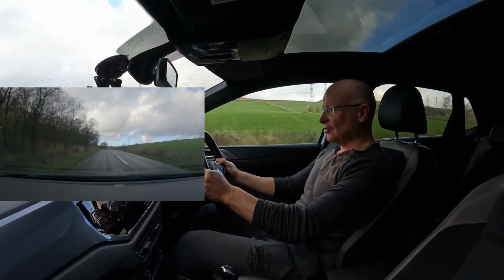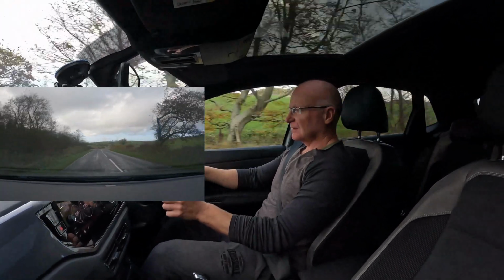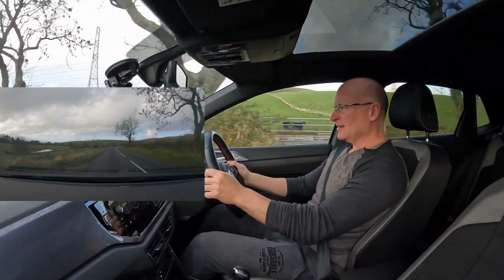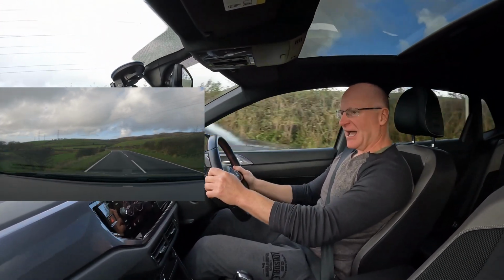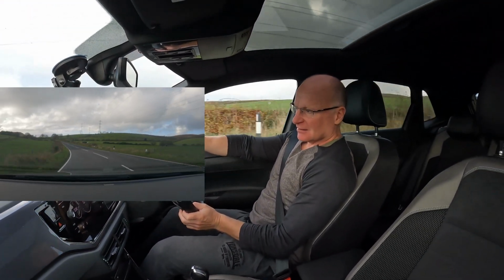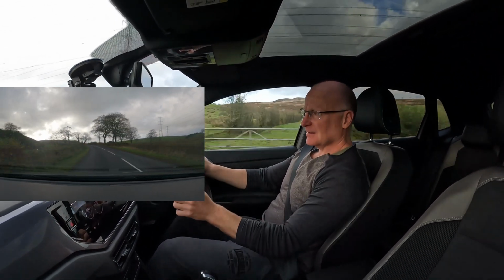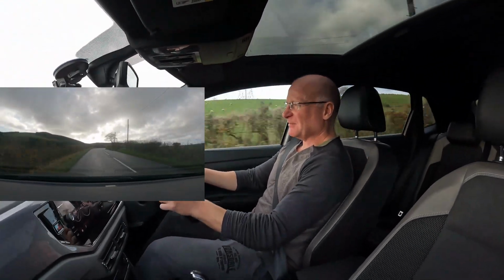Right, some slower corners here. We met a cyclist this way last time. Some slower corners here, so we'll see how it copes with them. But it's not understeering. The one thing I haven't got used to really with these gearboxes is the lack of engine braking. Oh yes, I got on the throttle really early there. Just carry a bit of throttle through the corner to keep it stable.